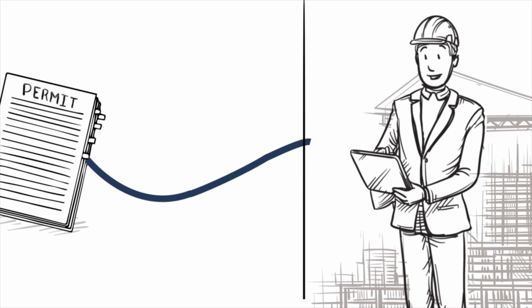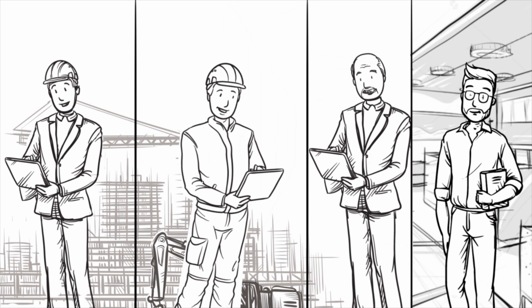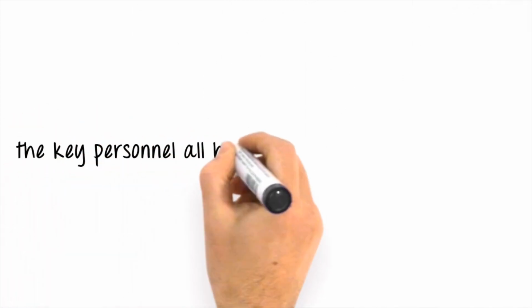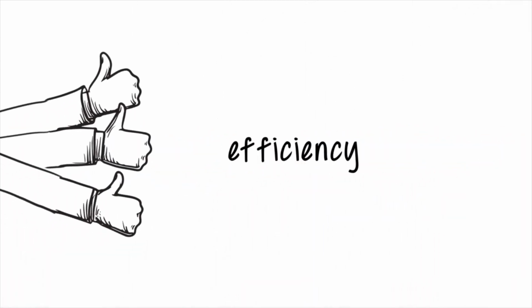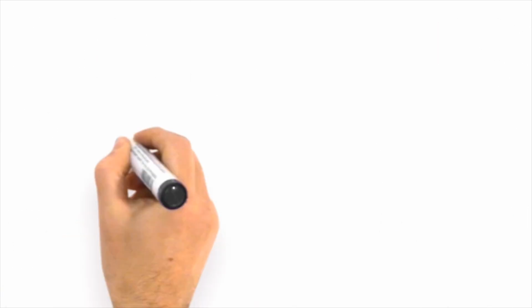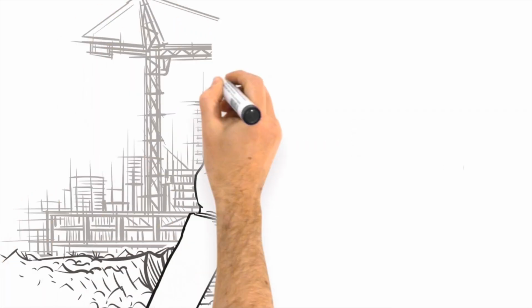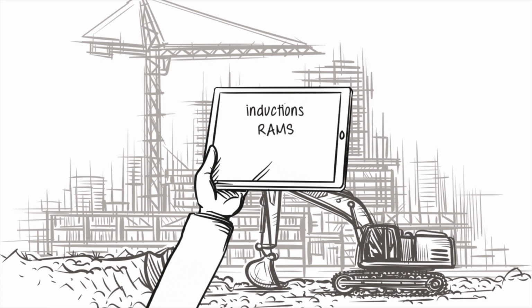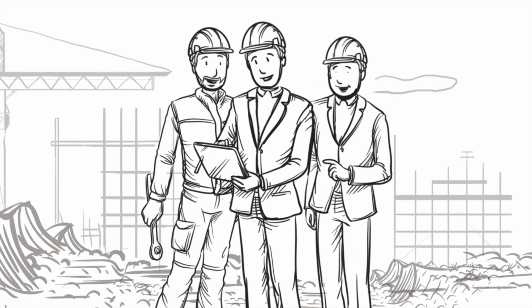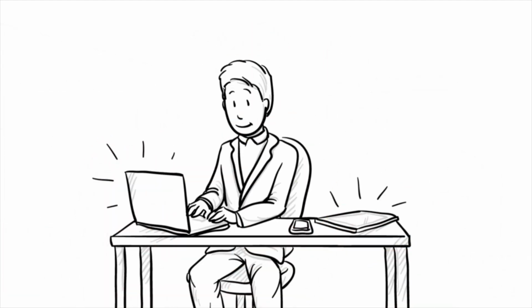All the key members of this process have their delegated roles, which are closely linked and function perfectly together. Since the key personnel all have set roles and responsibilities, it improves efficiency, and the constant monitoring reduces the chances of service strikes. Vislock digital platform requires ID verification so that only the workforce who have been briefed on the inductions, RAMs, and survey information are approved to carry out the works and can access the relevant information for their specific job. GPS permit tracking allows tracking of individual permits and all project permits in real time.